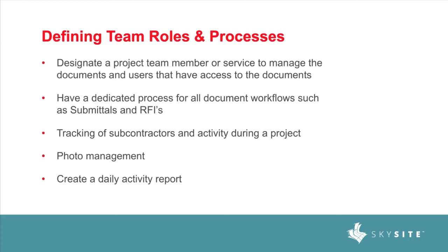Okay. And then another way would be tracking of subcontractor activity during a project. So, having a solution that can do maybe a daily activity report of access, right? How many people on the job that day accessed the current set of drawings? If you go with that report and say, you know what, Mr. Drywall guy, you haven't looked at the current set of drawings in over a week, that might be a problem.